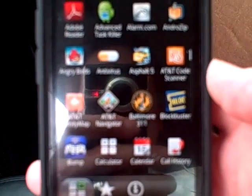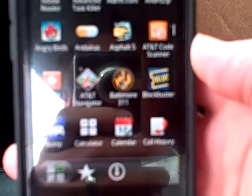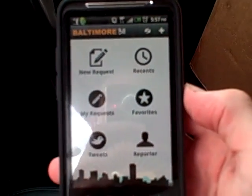So I wanted to talk today about the new Baltimore City 311 app. It's a great use of technology. It's available on iPhones and the Android market. But as you can see right here, that's what it looks like. Sorry, it's a little out of focus. When you open it up, it's a great looking application.